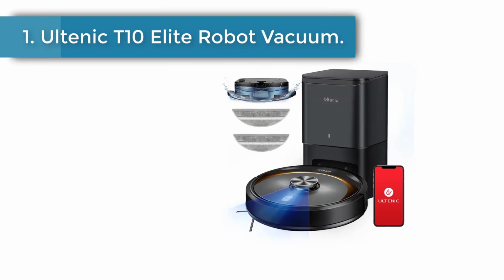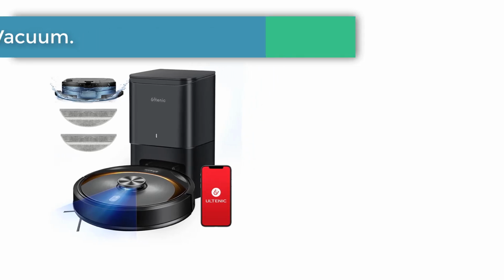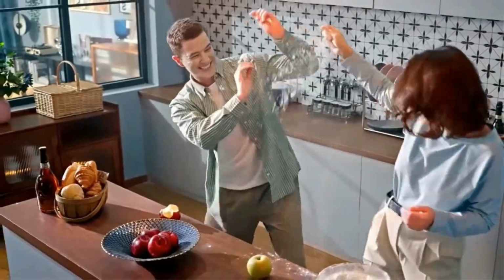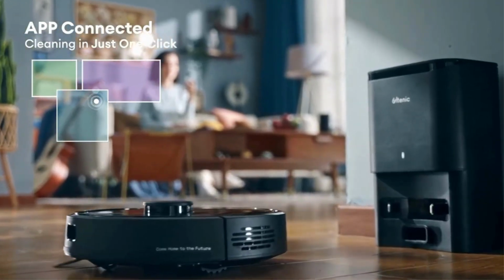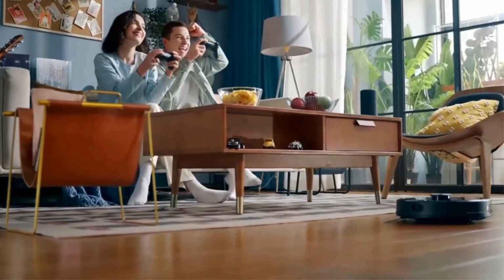Ultenic T10 Elite Robot Vacuum. After each cleaning, your T10 Elite Robot Vacuum automatically empties the dust into the self-empty base with a 3 liter enclosed disposable dust bag, which holds up to 45 days worth of dirt and debris and captures 99.7% of fine dust particles. Dust stays out of sight and your hands stay clean.